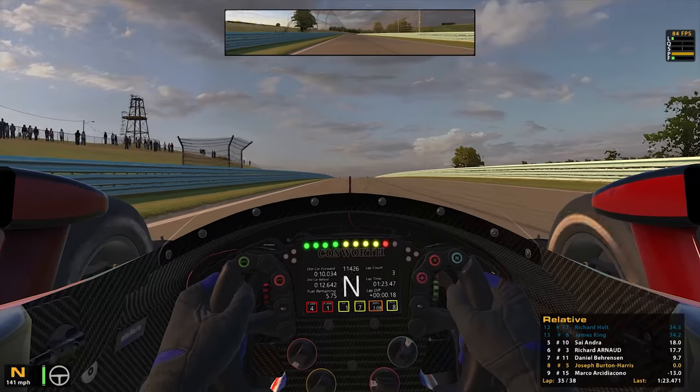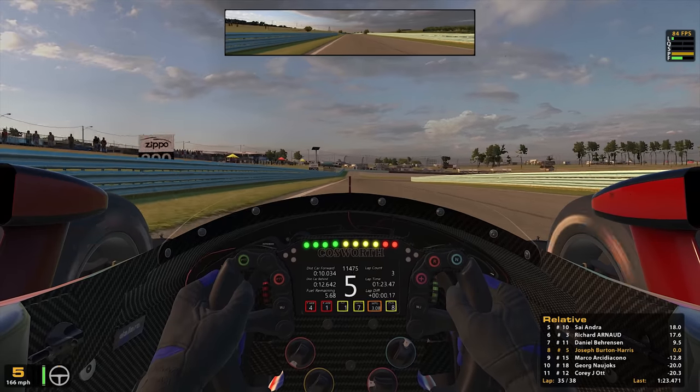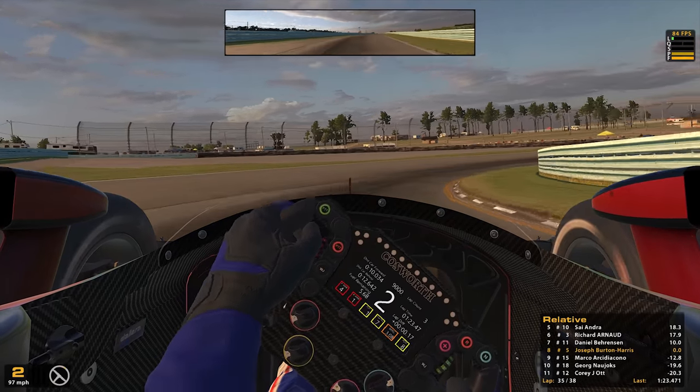I'll put it this way, that guy in front of you was like a good second a lap quicker than me, and he couldn't get past me until I put him in the fence.